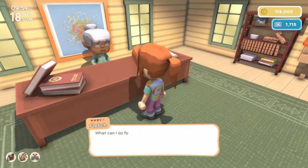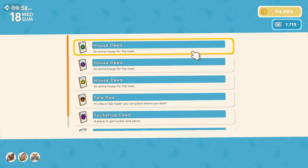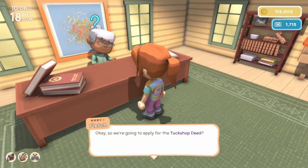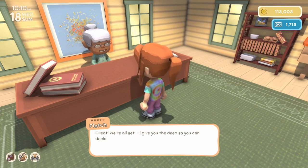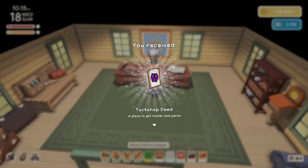And we'll visit Fletch. Ask about the deeds. I think I might have said license earlier. Tuck shop deed. 750,000 increase. Wow. Okay. Wow. Okay, well, that was a lot of information.